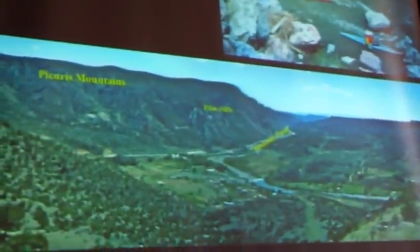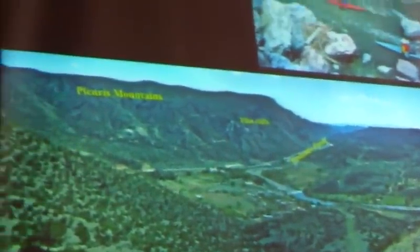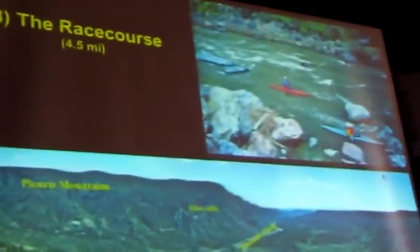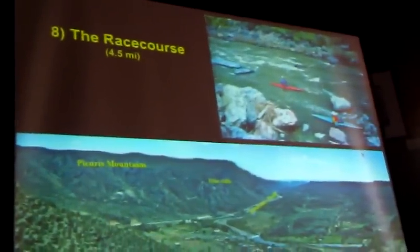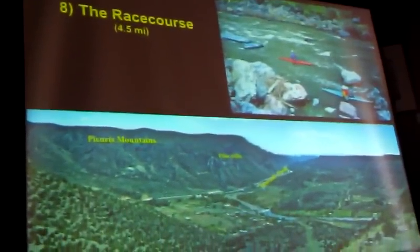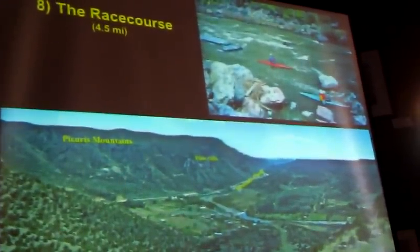Okay, the race course is the most popular section of the Rio Grande. Even though it's less than 5 miles long, it's absolutely packed with thrilling rapids and fantastic geology. At the village of Pilar, there's Steve Harris's house right there.